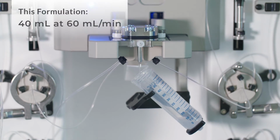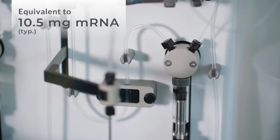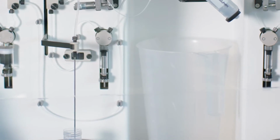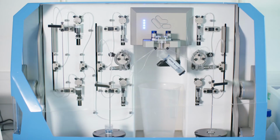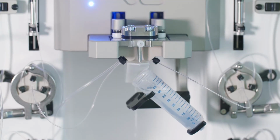Here we are making 40 mL of undiluted formulation using NxGen 400 at 60 mL per minute. The run takes about 40 seconds and formulates 10.5 milligrams of mRNA in lipid nanoparticles. Following this, a dilution step is generally employed to prepare the sample for downstream processing.